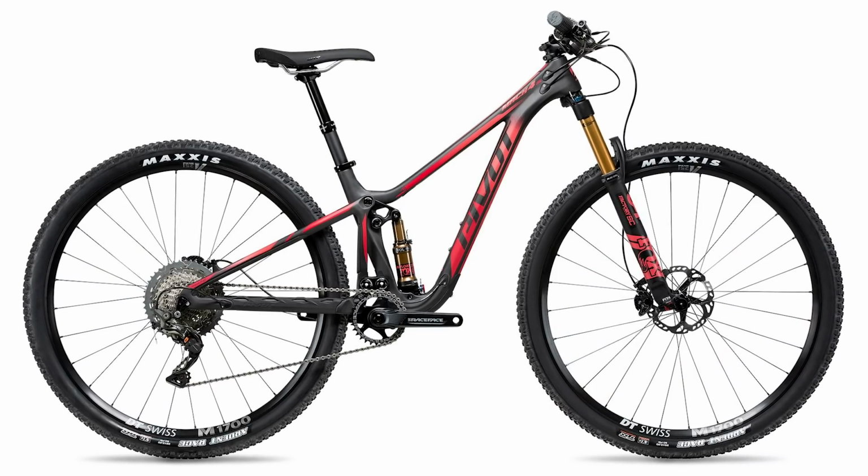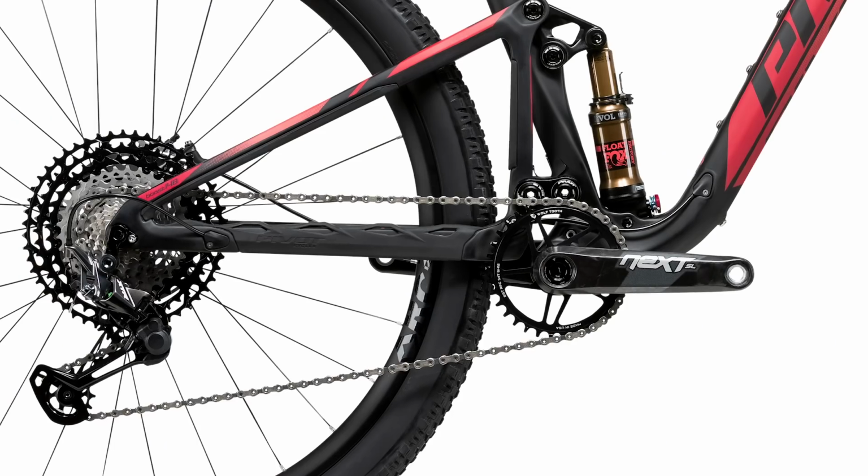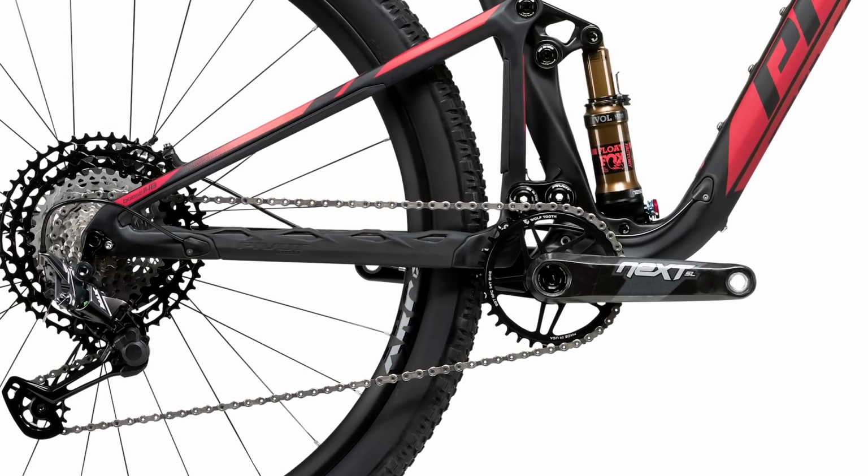We doubt that you'll be seeing too many of these special builds out on the trails, but it's impressive to see what a brand can do with a money-is-no-object design.